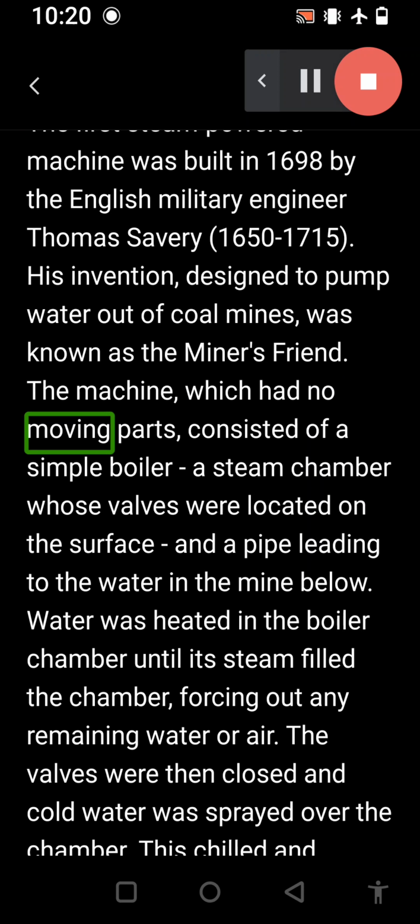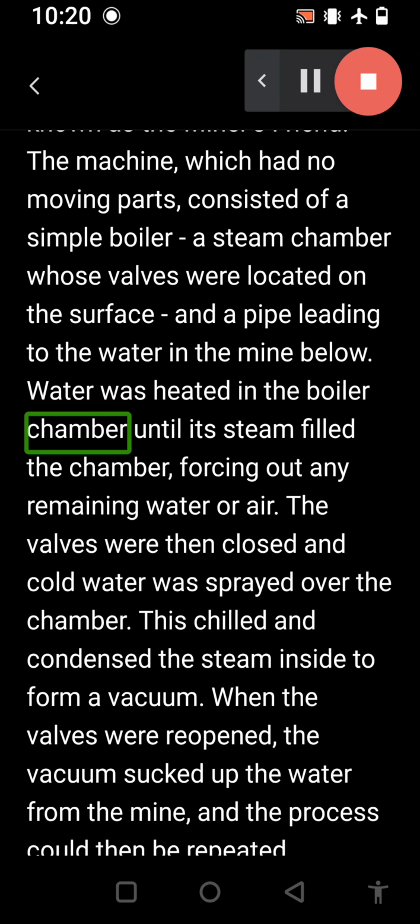The machine, which had no moving parts, consisted of a simple boiler, a steam chamber whose valves were located on the surface, and a pipe leading to the water in the mine below. Water was heated in the boiler chamber until its steam filled the chamber, forcing out any remaining water or air.